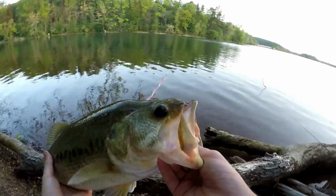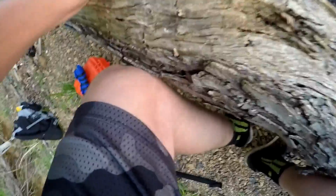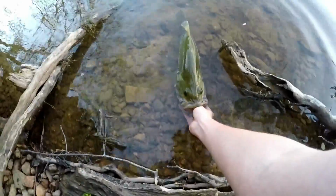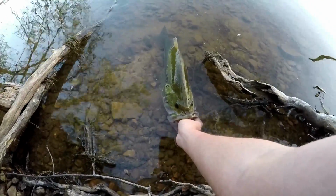Let me stick this in the water a sec, and then I'm gonna get a picture after that. Let him breathe a little bit. Need to get to some deeper water so he can breathe. Just letting him take a breather, then I'm gonna take a picture.